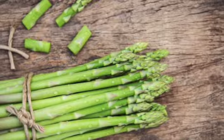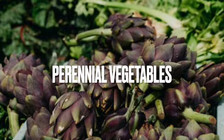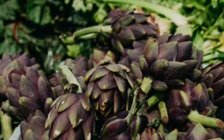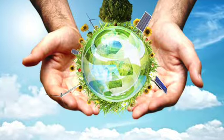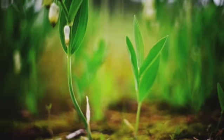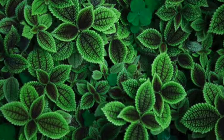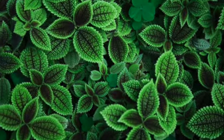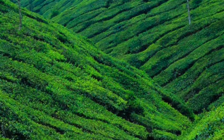6. Perennial vegetables, e.g., asparagus, artichokes. Why they're carbon negative? Perennial crops store carbon in their roots and soil over multiple growing seasons. Do not require annual tilling, which releases stored carbon from the soil. Water and input requirements: require moderate water but much less than conventional annual vegetables. Minimal chemical inputs due to established root systems.